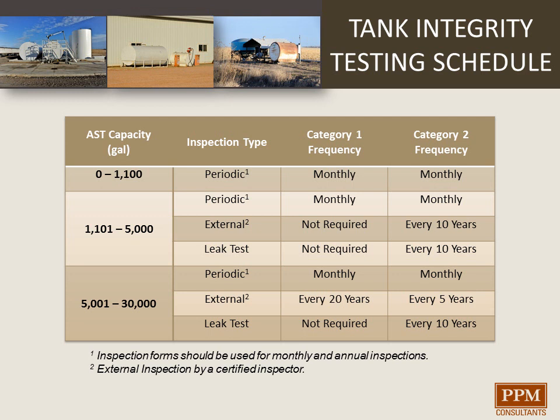If your tank is larger than 5,001 gallons, up to 30,000 gallons, you'll continue to do your periodic inspections monthly and annually. If you're in a category 1, you are required to do an external tank test by a certified inspector once every 20 years and are not required to do a leak test. If you have a category 2 tank where you cannot readily see the bottom of the tank, it's sitting on the ground, if there's a failure, you cannot see that the tank has failed as it's sitting on the ground, you are asked to do an external certified tank inspection from a certified inspector once every 5 years and a leak test once every 10 years.